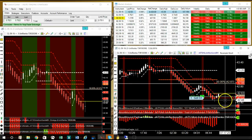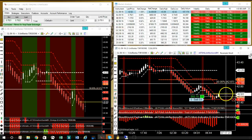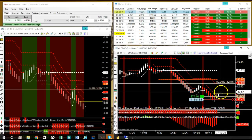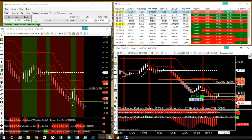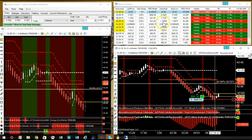So let's see, I've got my auto trail trailing it. I'd prefer to leave this back here for some retracements, but get another full candle close and we'll look at that later. Looking at the rest of the chart, someone asked me to show them the 6E.